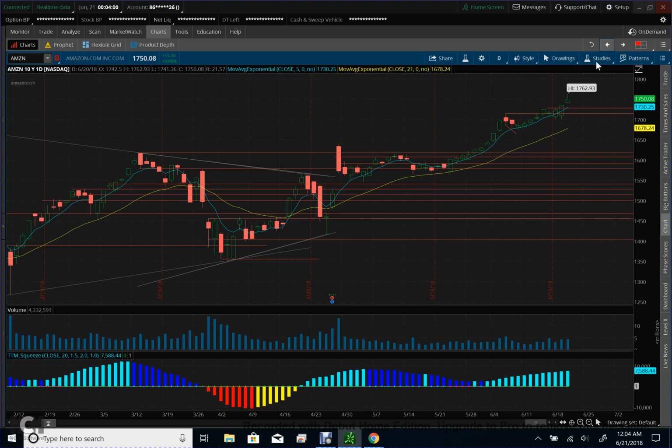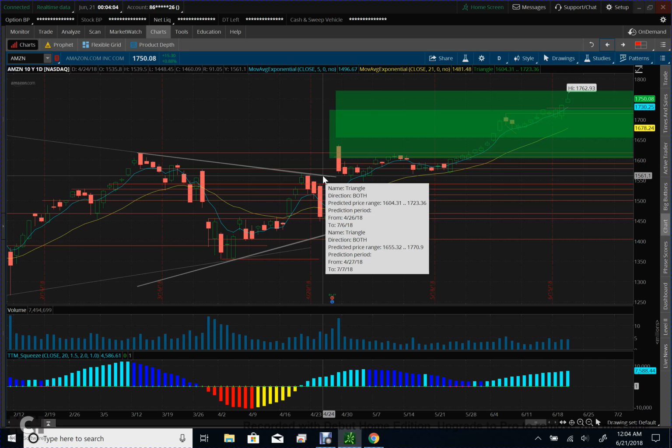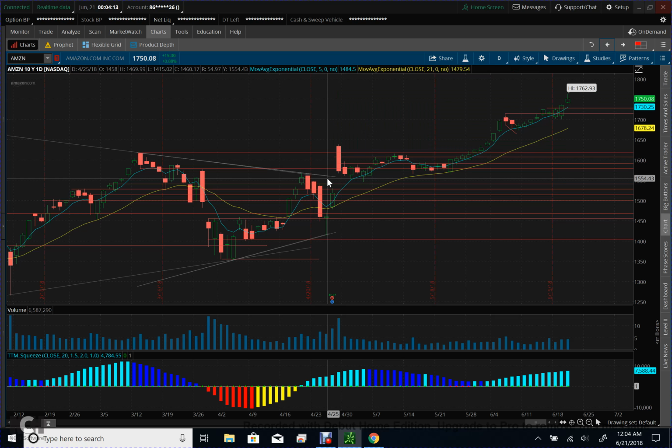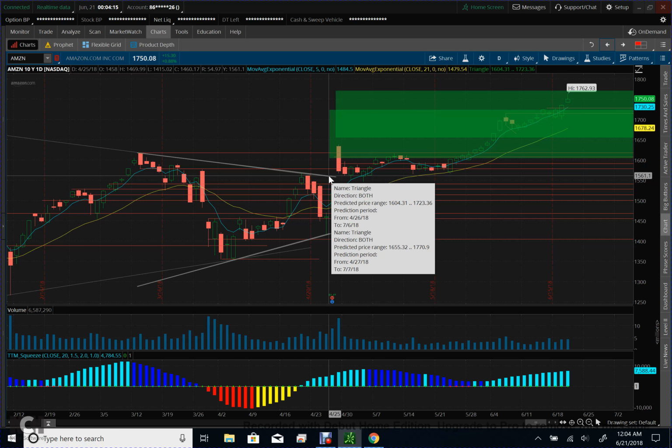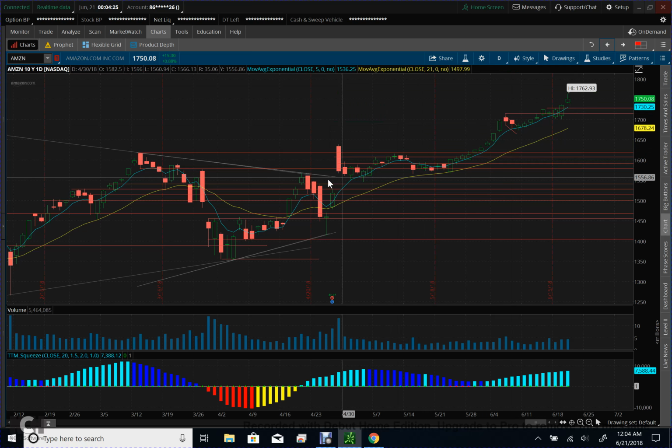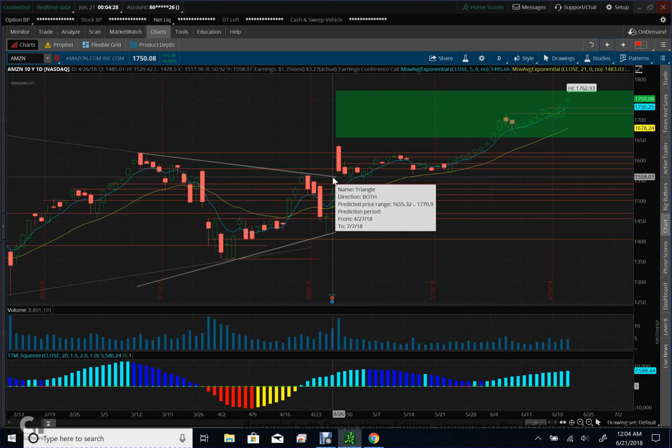On a daily, we are almost to the 1770 range. 1770 and 90 cents. We're almost there. We're literally a stone's throw away, like $9 away, and not even $9 away. That's just crazy. So yeah, $8. That was $8 away. Just about $8 away.